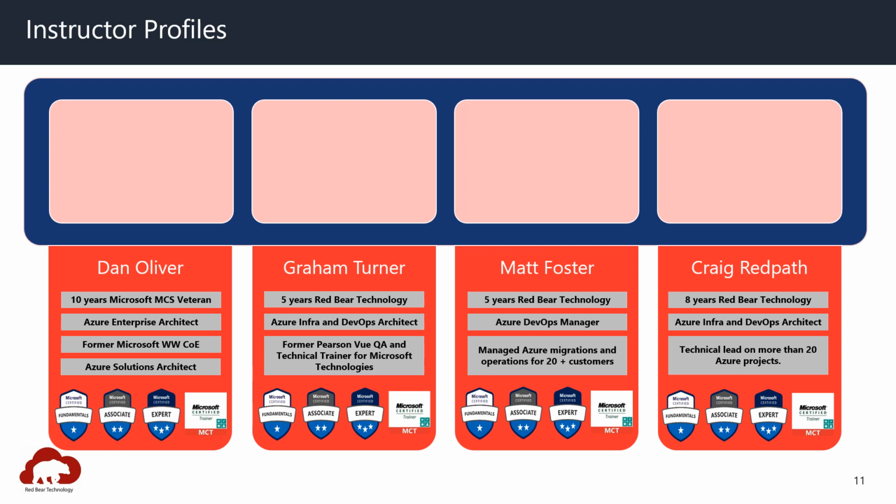He is an Azure infrastructure and DevOps architect. That means he spends his days, a lot like me, designing Azure solutions, specifically around infrastructure and DevOps. So he'll be taking care of building out Azure virtual networks, migrating virtual machines, setting up management and DevOps technologies for customers.